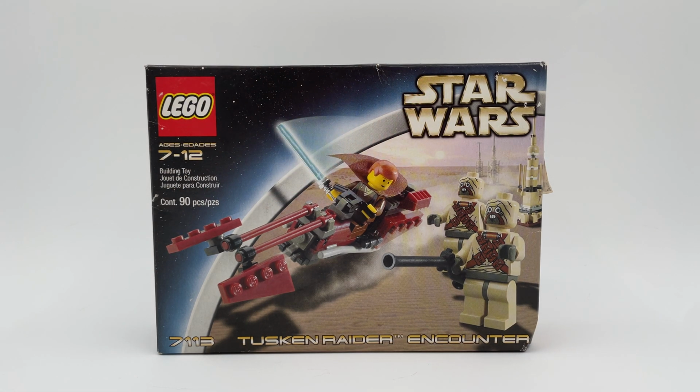the sets. So yeah, the set is based off the scene where Anakin kind of slaughters the Tuskens, which is a bit of a violent scene. Never probably gonna do that again, but it's still an interesting set.